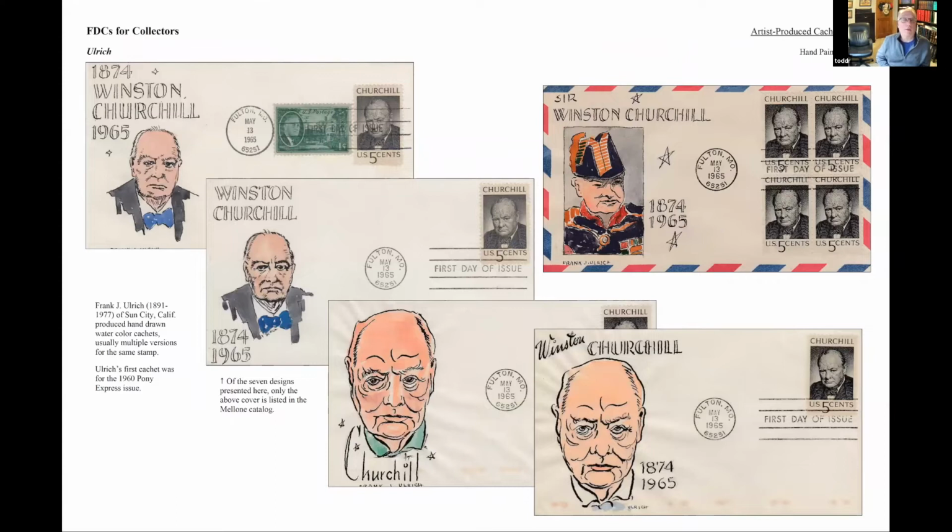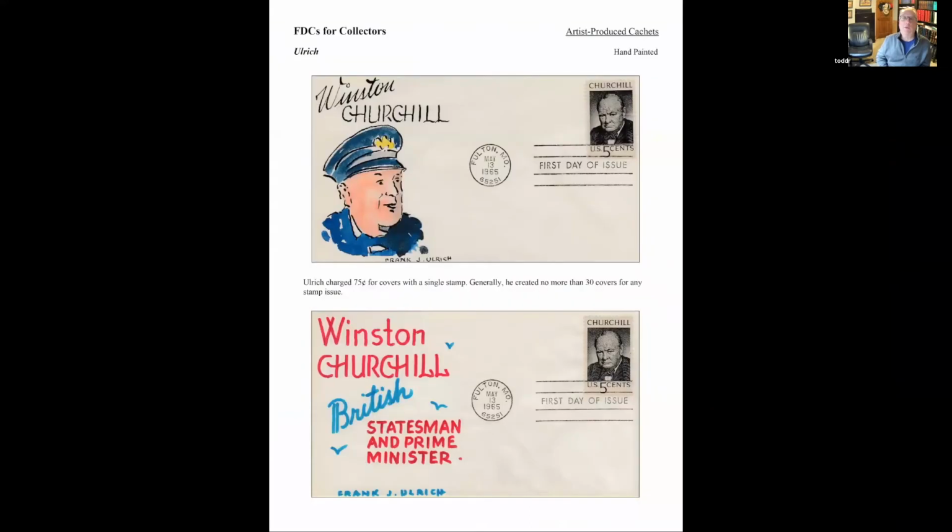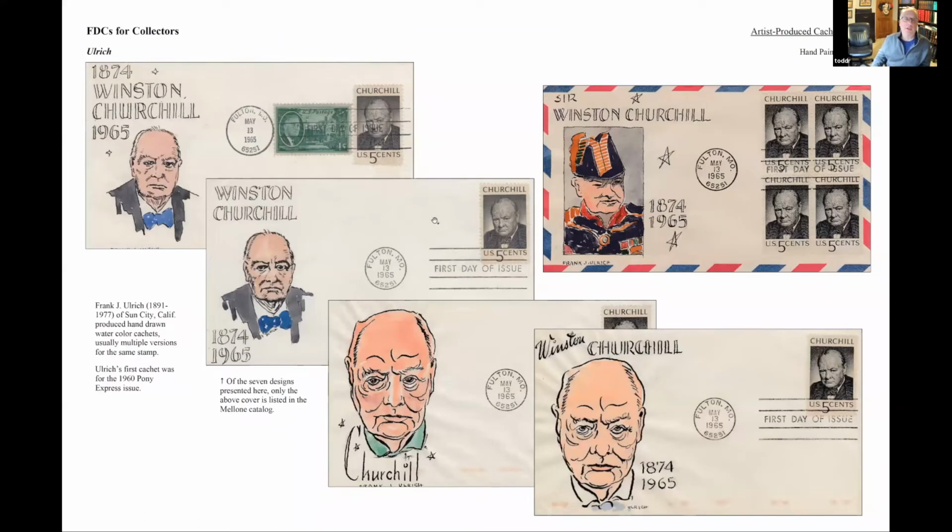Another artist, Frank Ulrich, did his in watercolor, and he sold these. He advertised these in First Days, and he sold them for 75 cents a piece. And if you send him your 75 cents, he'd hand paint you one. And you never know what you would get because he made a lot of different designs. For the Churchill issue, I've got 5 different designs on this page, and on the following page, two more. Only one of these designs is in the Malone catalog, and it's this one right here. So just because you see something in Malone doesn't mean there isn't more out there to discover.